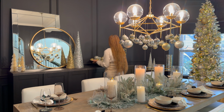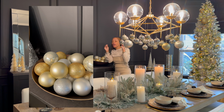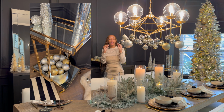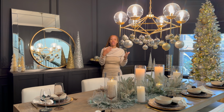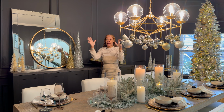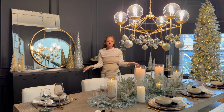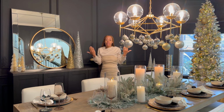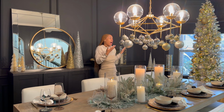Again, in here I did some more ornaments. I have 2 ornament bowls in here. Like I just went ornament crazy, and all I wanted was bowls. I didn't want ribbon, I didn't want bows. I just wanted to see my trees, right? I see sometimes people just go so crazy with the decoration. It's like, well, where did the tree go? And I love my trees. Like they're flocked, and I love to see the flock on the trees.